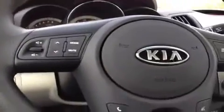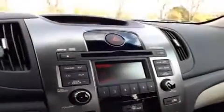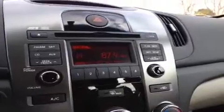We have steering wheel mounted stereo, phone, and talk controls, as well as cruise control. Phone and talk are associated with the Bluetooth sound system to help keep your hands on the wheel as you drive, because safety comes first. We have a CD player, which is MP3 compatible, FM/AM radio, Sirius satellite radio, as well as other audio controls.